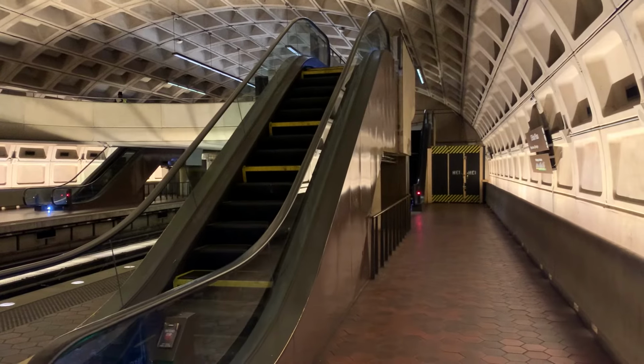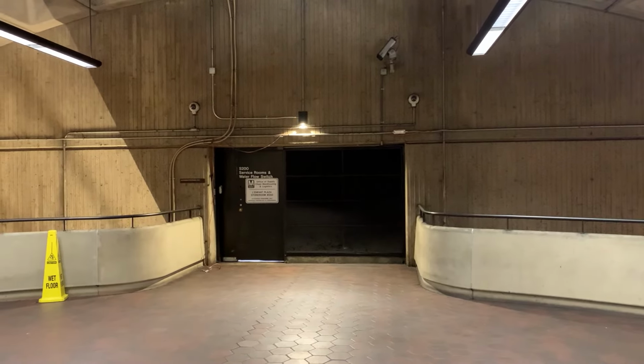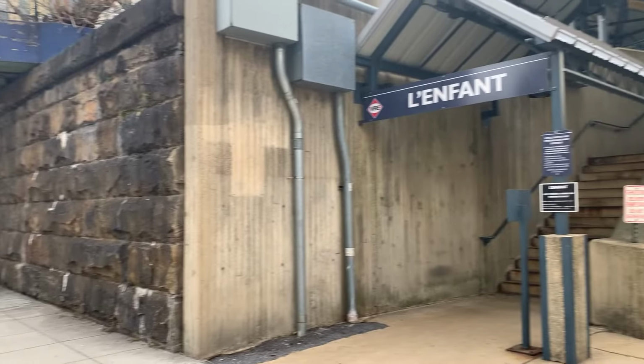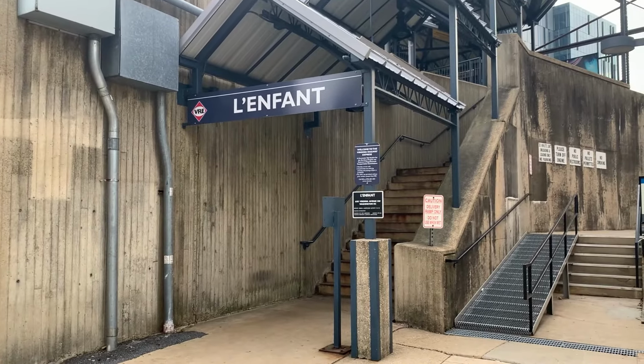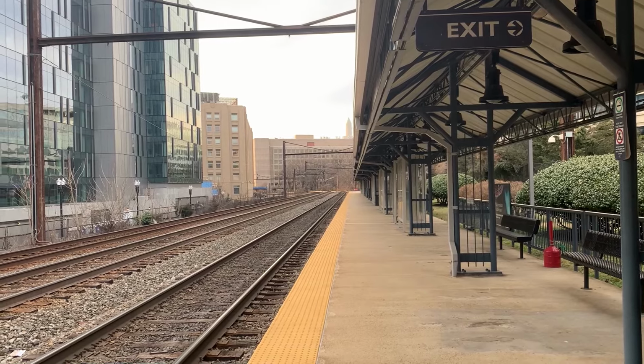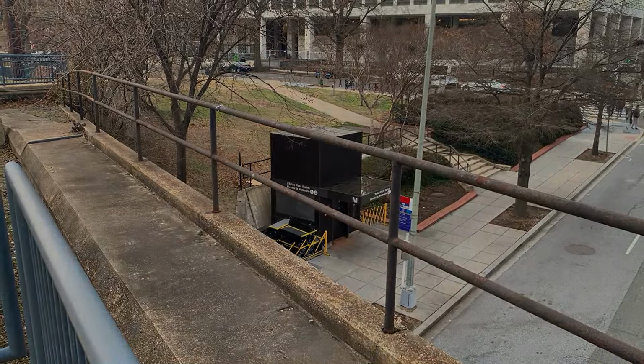At the top of these escalators, you'll find a mezzanine leading to nowhere, perhaps a provision for an unbuilt entrance to the station. And finally, L'Enfant Plaza is the first station on our journey to have a connection to the Virginia Railway Express, or VRE, commuter rail system, which is located just around the corner from the Metro station.